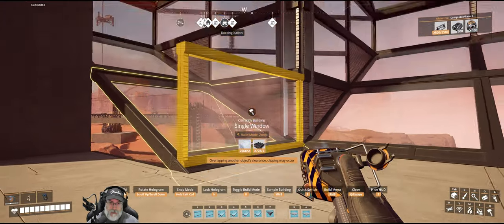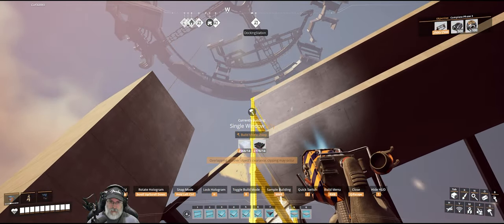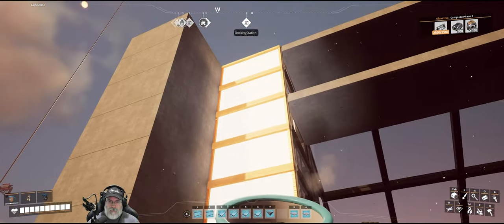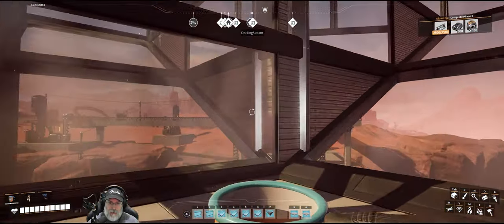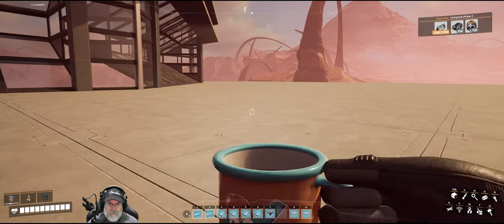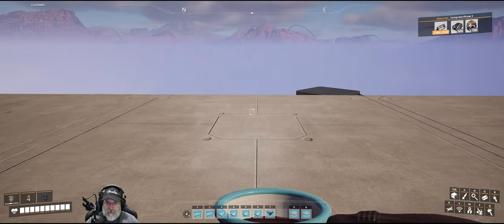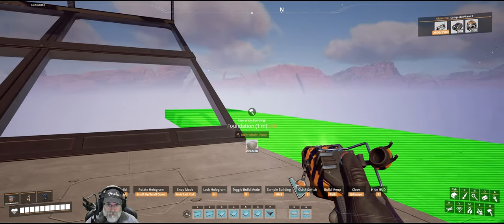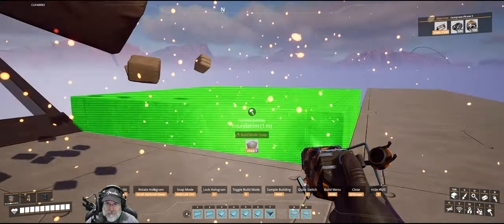And then we bring these up 7. And these windows up 7. And that takes care of the back corner. Let's go do the same thing on the other side. Okay, so we're going to do the same thing over here. We'll build out a scaffolding about 4 and 7-ish.